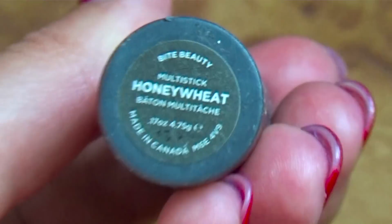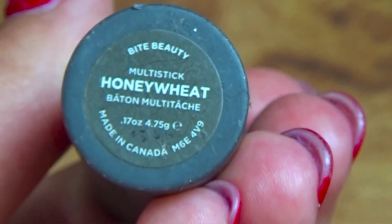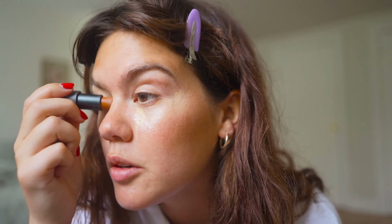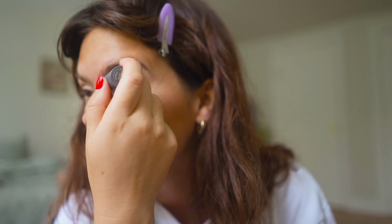I actually do like this Bite Beauty. I've had this for so long. In Honey Wheat, I'll go like this. I feel like I notice that I like the way it looks. I go on the corner of my eyes. I feel like it hollows my eyes out a little bit more because I have very almond eyes. I don't even know what it does, but something about it makes eyes seem more prominent. And I'm gonna blend in my concealer.